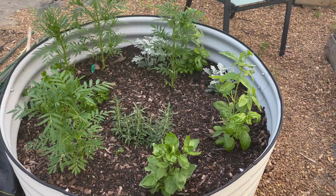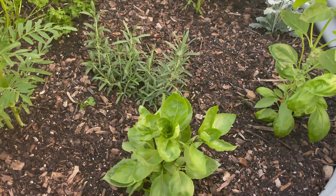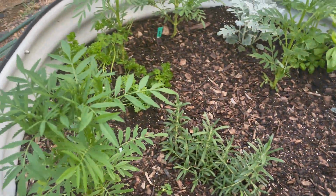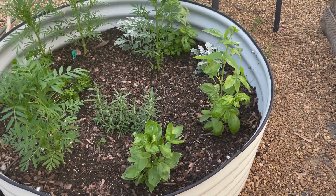The very last spot is the circular round bed here. This is nothing but flowers and herbs. So you can see I have some basil there, rosemary, marigolds, parsley, just a mix. All of that is looking good as well. So y'all, overall, for the first week of May, I feel good about the progress. I feel good about how most things are looking. I would say 99% of it looks really good.